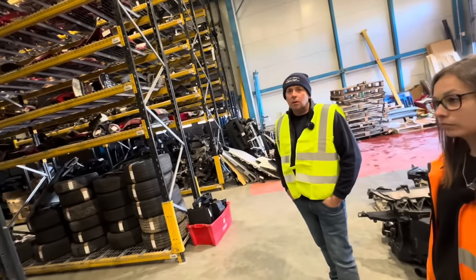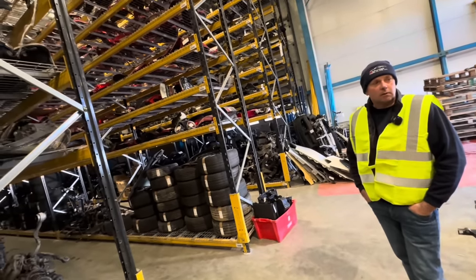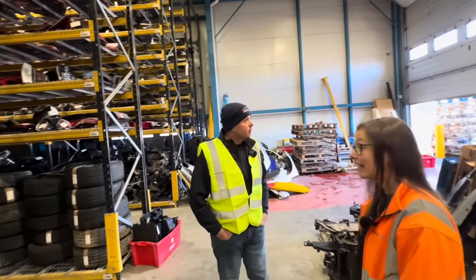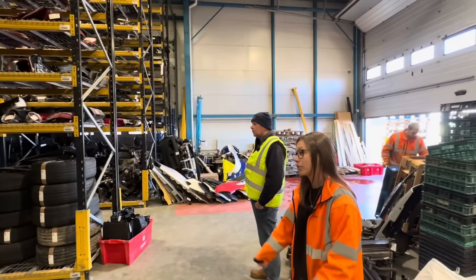Did you already ask how many parts are here? I didn't, no. How many parts, roughly? Roughly, I mean, well, you can see it yourself, like 25,000 parts. Wow. It's insane. It's endless. Anywhere you look, there's bits and bobs that are just flying off the shelf, honestly.